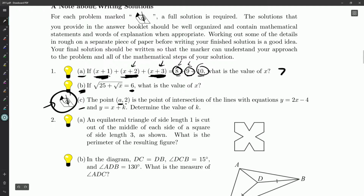The point A2 is the point of intersection of the lines with equations y equals 2x minus 4 and y equals x plus k. Determine the value of k. Okay, so I don't know a whole lot about this point of intersection, but I do know its y-coordinate is 2. And I also know this point must be on both lines. Now, I don't know everything there is to know about one of the lines, the one that's y equals x plus k, but I do know, so we would write out A2 is on y equals 2x minus 4.